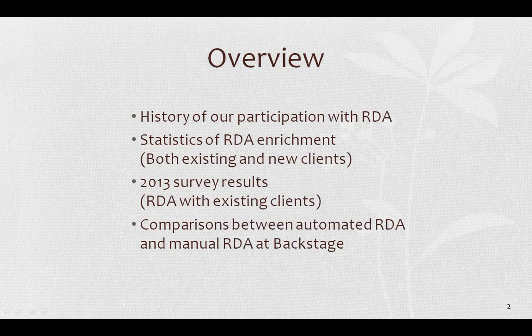We'll start by looking at a brief history of our involvement and research of RDA. We'll look at our current client demographics for both cataloging and automation. We'll briefly look at our 2013 RDA survey. And finally, we'll look at a few titles and compare our RDA enrichment program against original cataloging.